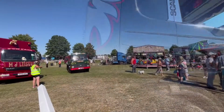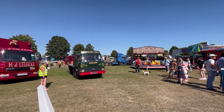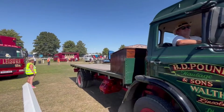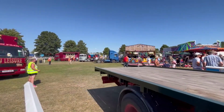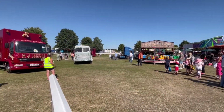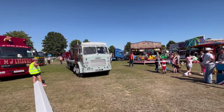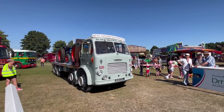The series abilities. Another Transit with the aluminium drop side body on the back. The Jeep, I don't know whether this is a Ford Jeep that's going around on the far side of the arena, but like I say, we will go and have a chat with some of the owners.